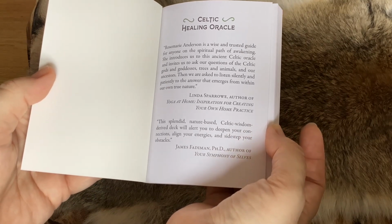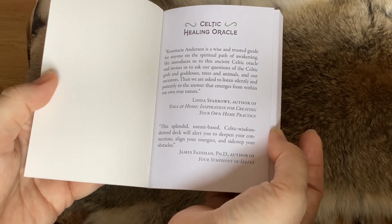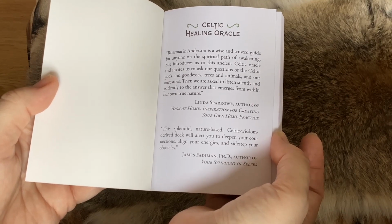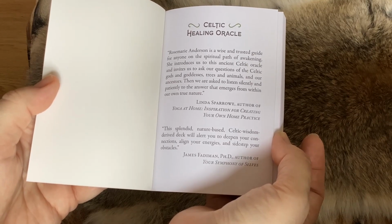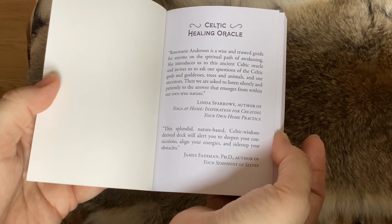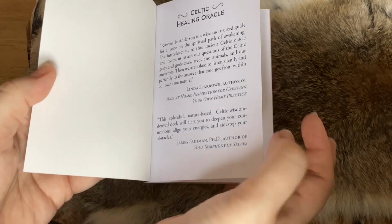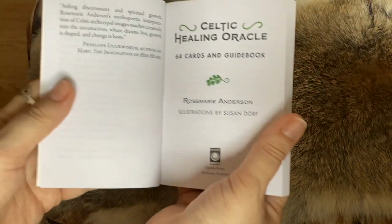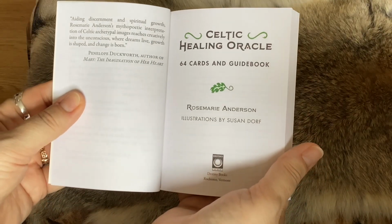And then we've got another little piece here. This splendid nature-based Celtic wisdom-derived deck will alert you to deepen your connections, align your energies, and sidestep your obstacles. And that's what I love, nature-based Celtic wisdom-derived deck. Love it.